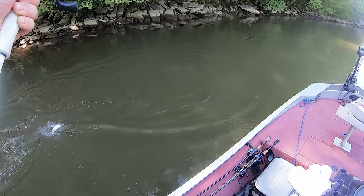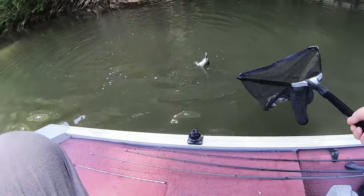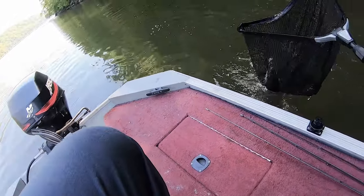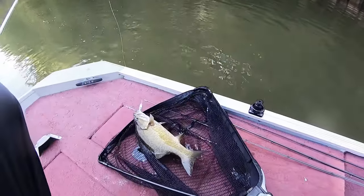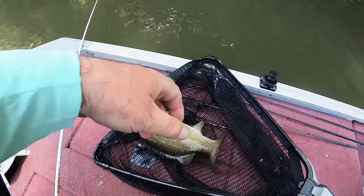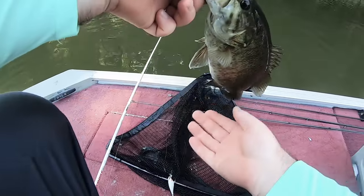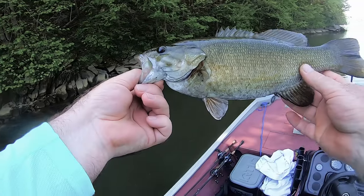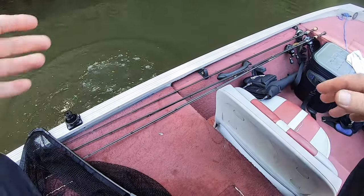There he is. There he is. I knew you would be here in the shadows. Well, there he is. Nice bass. Off you go.